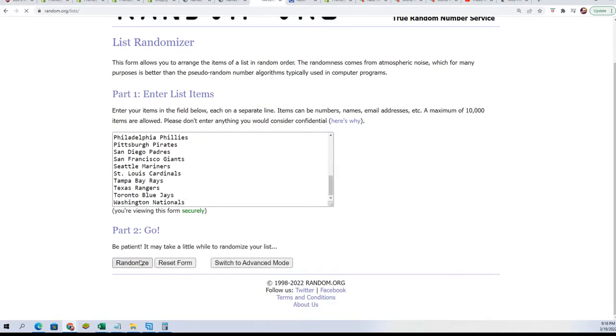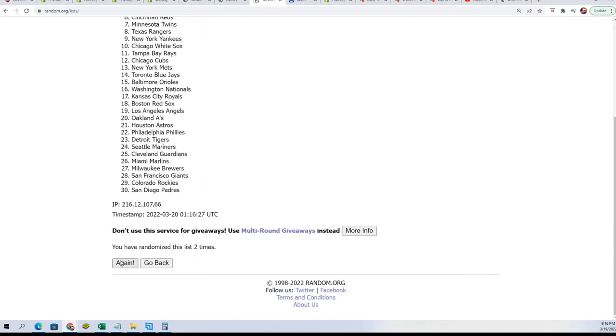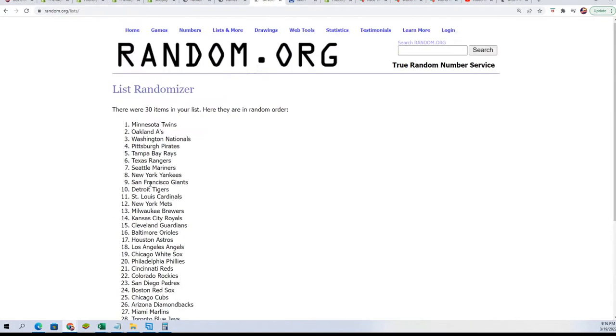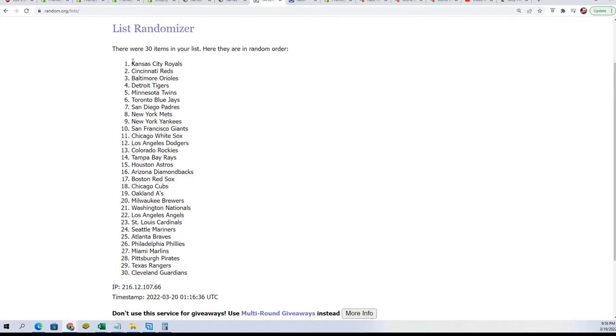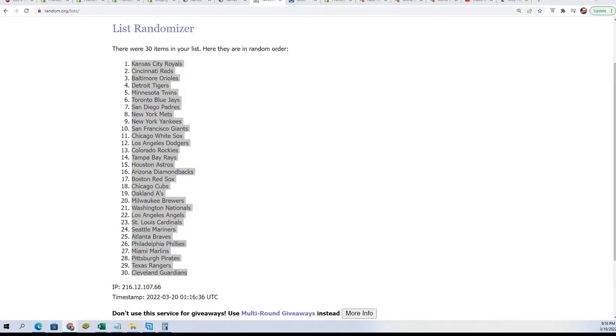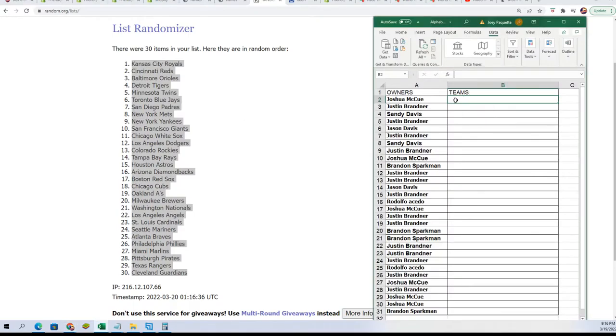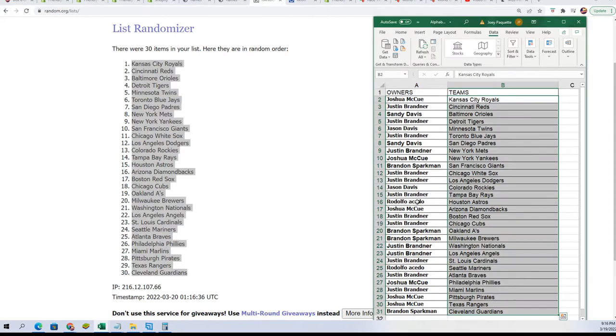Seven times through for the owner names. I'm sorry, the teams. We're going to be stacking both lists up side by side, and we're getting ready to see who gets what team in the break. Lucky number seven. So now you can see your team. You see your team in the break.